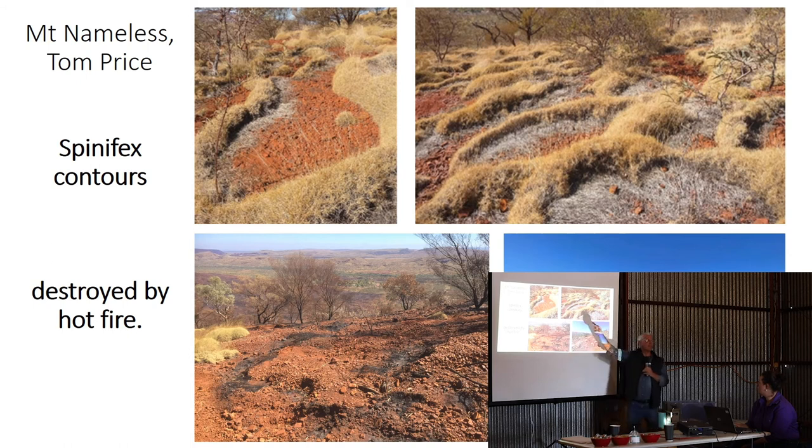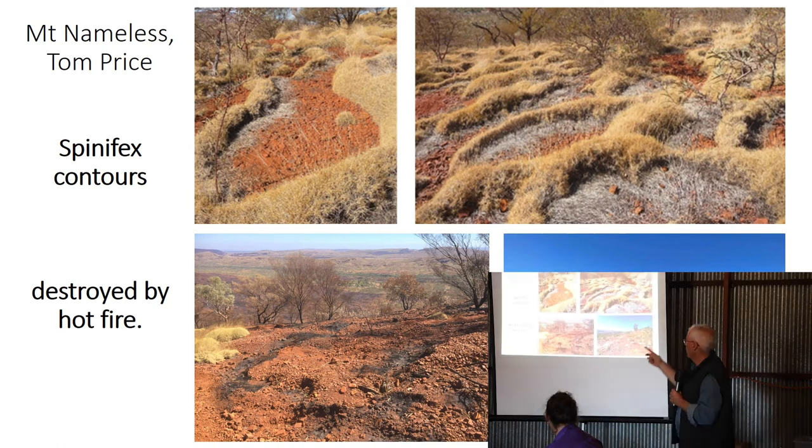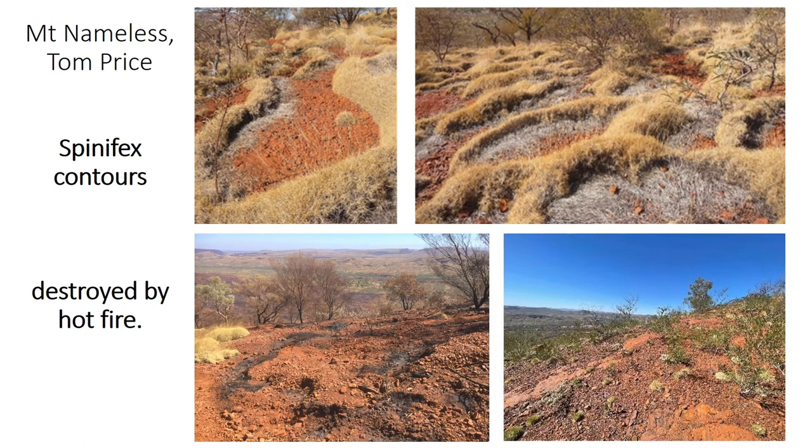2 years ago, I got burnt for the first time ever. The reason that's there, it's next to the mine. Every puff of smoke, they send out the fire trucks and put it out. So I think this is probably several decades to build that. 2 years ago, we had a fire. Hot one came up, burnt it out. You might not see it, but the terraces are there. The spinifex is dead. And then a few months later, we had our first decent rain. That whole hill went. That hill now looks like the rest of the Pilbara. So at least one place I know that's what it should look like.